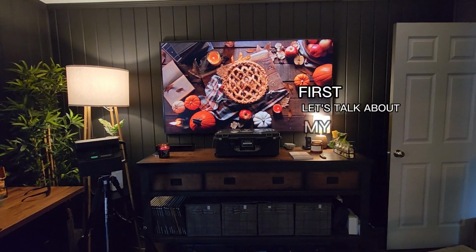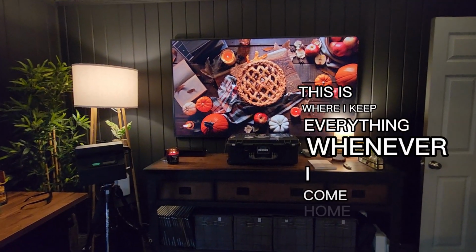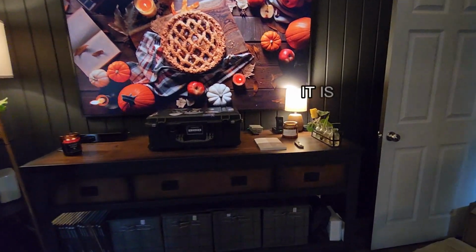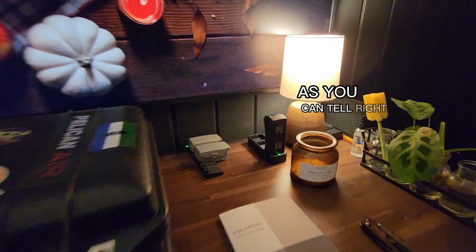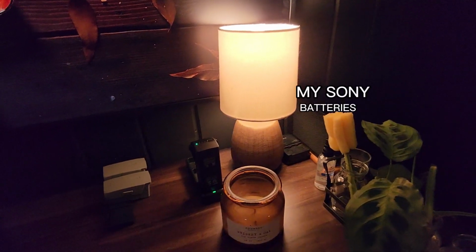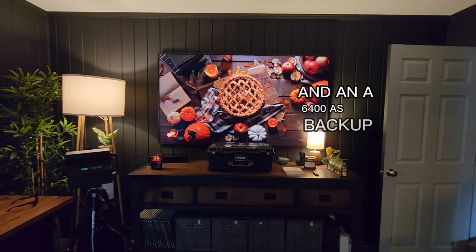First, let's talk about my gear station. This is where I keep everything whenever I come home. A lot of my gear also is stored here. It is my charging station, as you can tell right here. My Mavic 2 batteries, my Mavic 3, my Sony batteries. I shoot with an A7S III and an A7 III and an A6400 as backup.